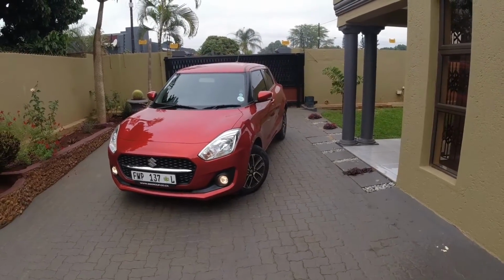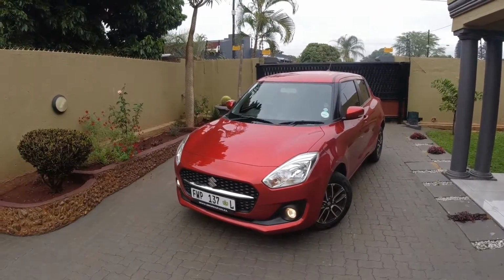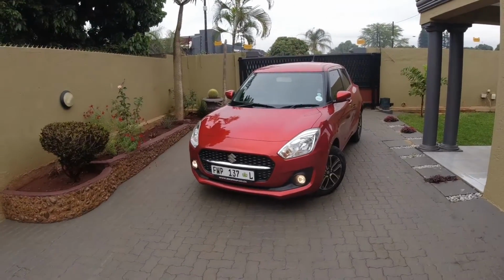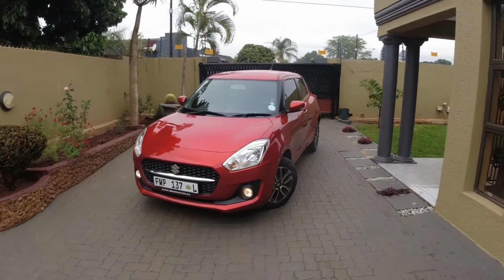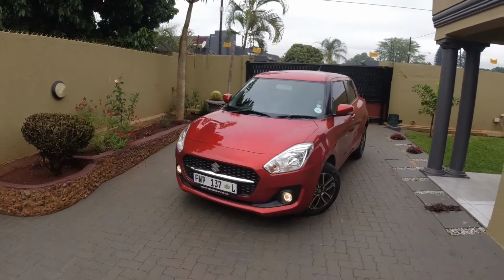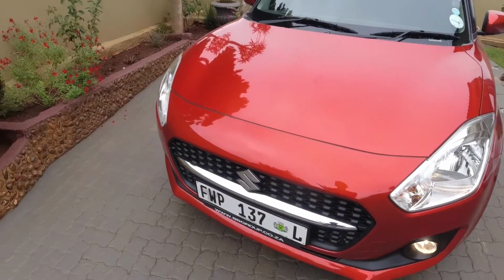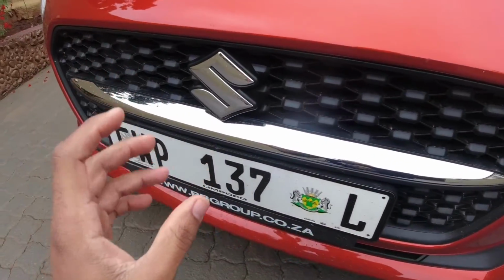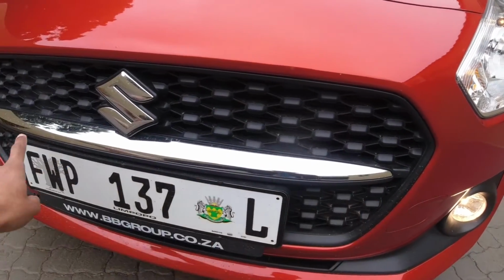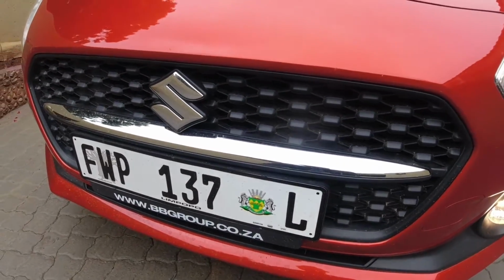Now, the latest generation Suzuki Swift. My car is a GLX. It's in the lucent metallic orange and it's a 2022 car. Like I've already mentioned in the intro, I took delivery on July 27th, 2022. Up front here, you have a hexagonal shaped grille with the Suzuki badge sitting nicely and prominently. You also have this chrome strip and a kind of honeycomb effect going on with the grille right there.